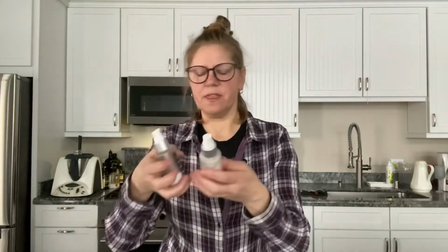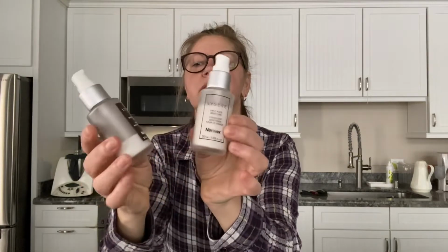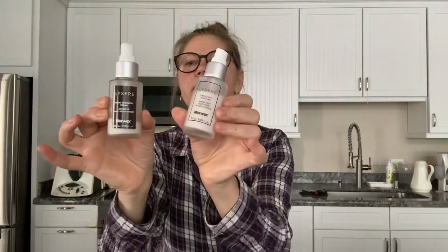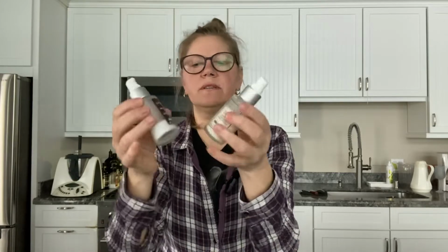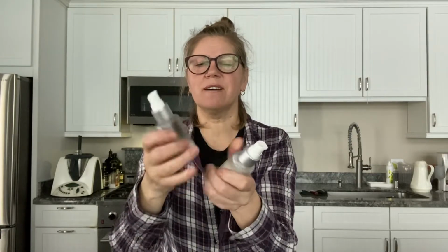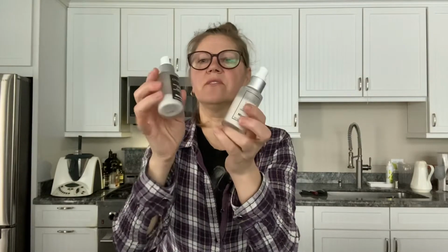Another thing I'm really loving are those two face creams. One is night and one is day, but I use them whenever I feel like. The night cream is a little bit thicker than the day cream, so I use it interchangeably. I love them. It smells very nice, delicate, not too strong, and the texture and everything, I love it. I've been using it for a while now.